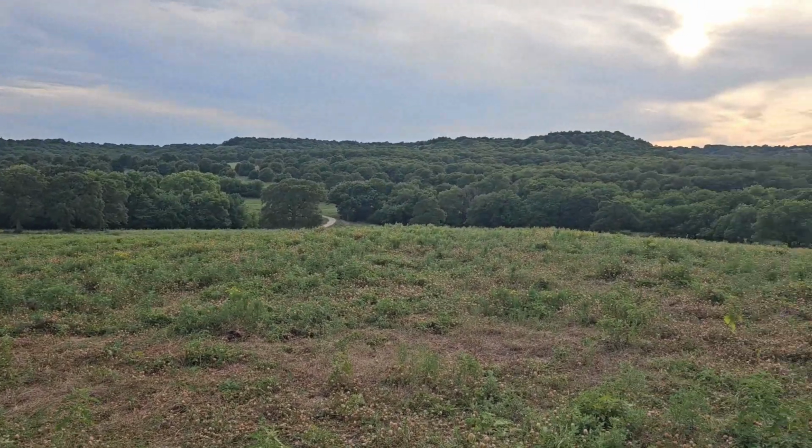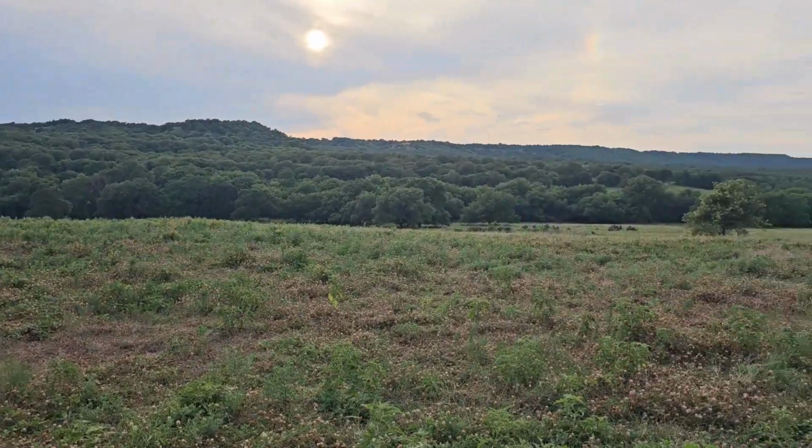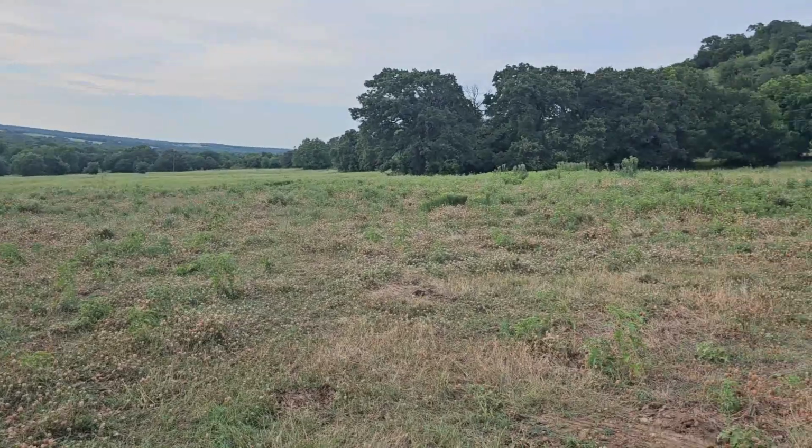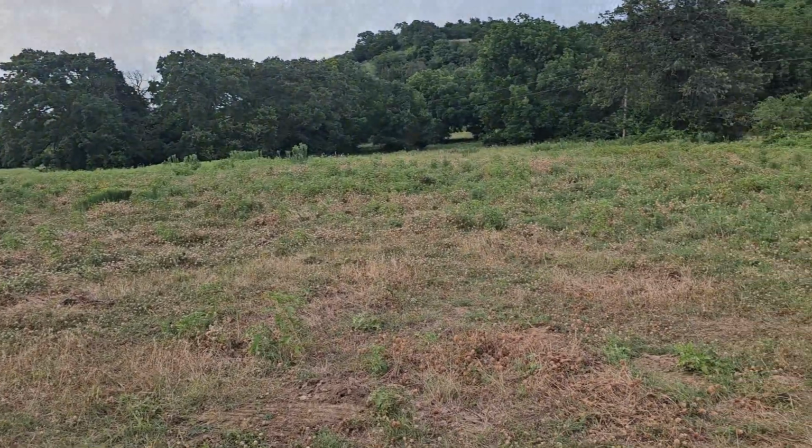Now this is just a view of the rest of the field. This is an absolutely beautiful property. I enjoy being out here. Look at the views. Coming around full circle, back to the truck.